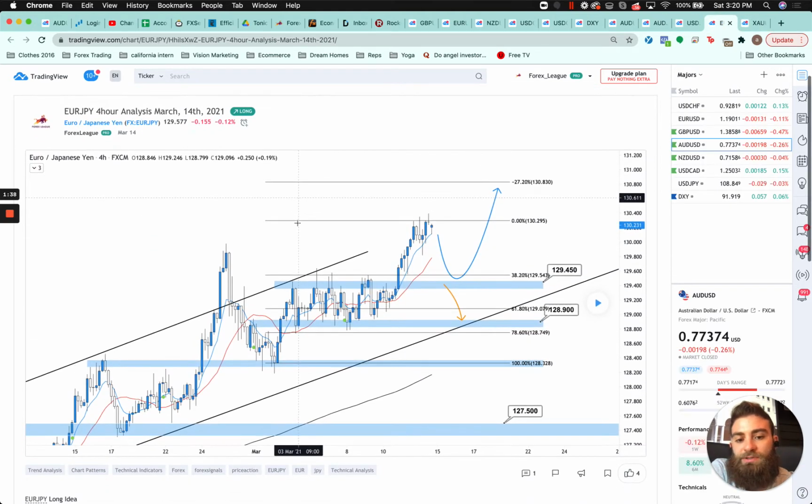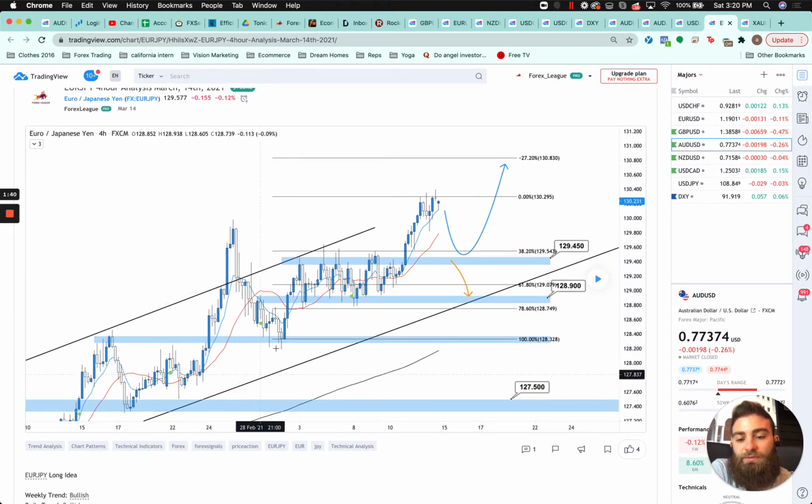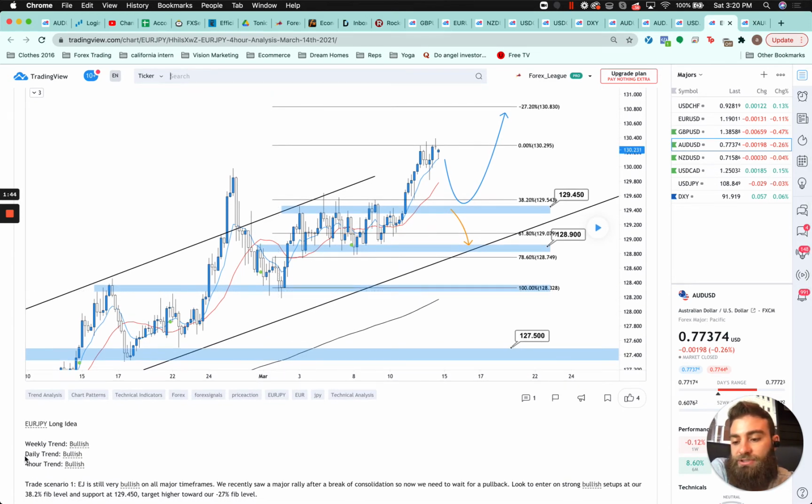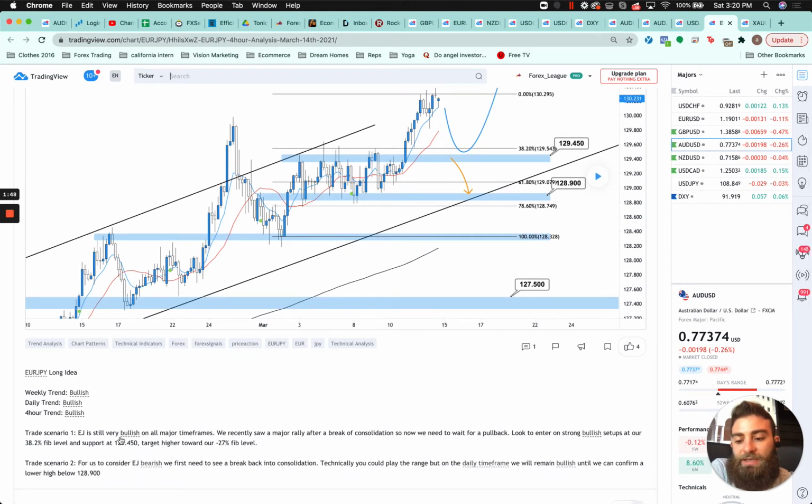Let's now go over to Euro JPY. This thing also on the 4-hour time frame was extremely bullish. Weekly trend bullish, daily trend bullish, 4-hour trend bullish. Trade scenario 1, EJ is still very bullish on all major time frames. We recently saw a major rally after a break of consolidation. So now we need to wait for a pullback.